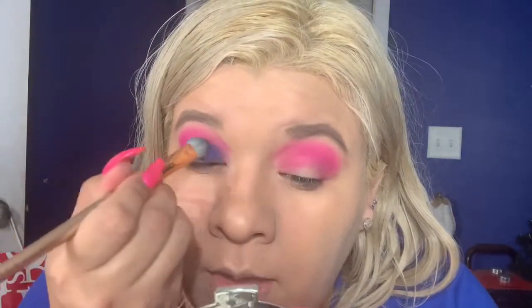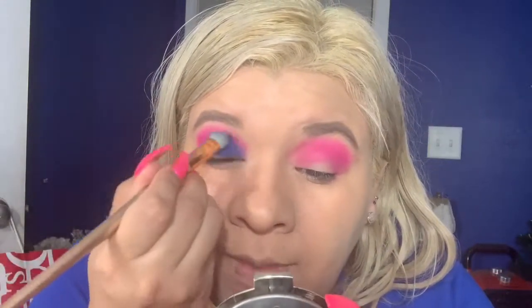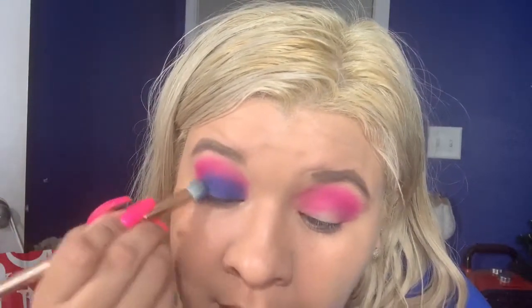So I'm just gonna go in with this blue, and I'm just gonna go a little bit above my lid, like my crease area, just to blend it in a little bit. That is basically what I'm doing. Being very careful with it, because I don't want too much blue fallout, and I didn't put any setting powder, because I never normally do, and I can't do my eyes before foundation.